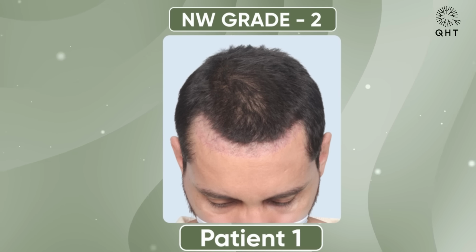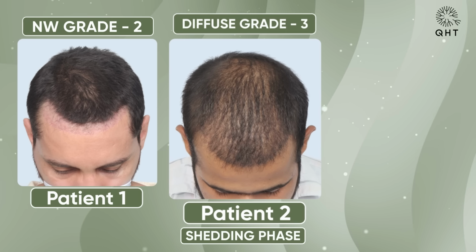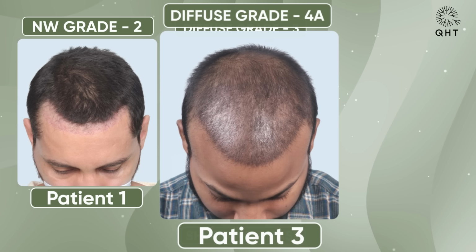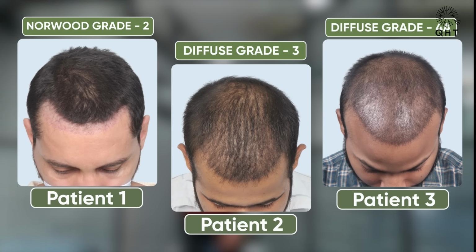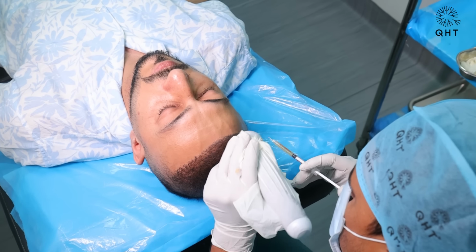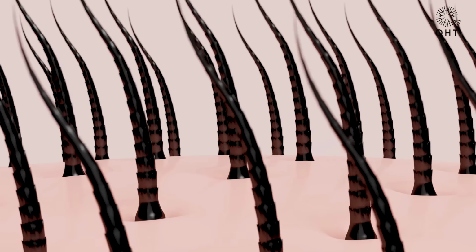Patient 1 experienced early completion of shedding. Patient 2 entered the shedding phase on time, while patient 3 showed partial shedding. On this visit, all 3 patients underwent their first PRP session, which helps improve blood circulation, nourish transplanted follicles, and strengthen existing hair. PRP accelerates healing, reduces inflammation, and supports faster, healthier hair regrowth in the upcoming growth phases.